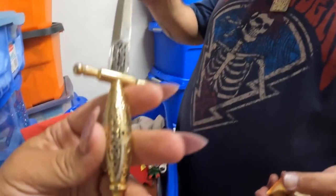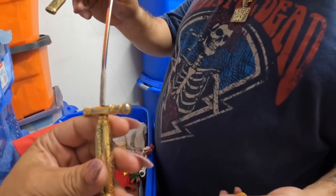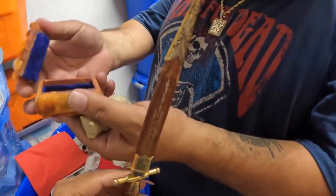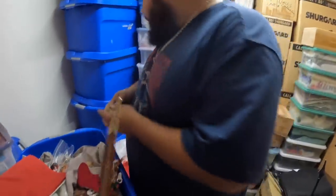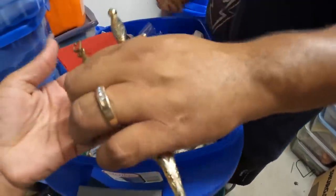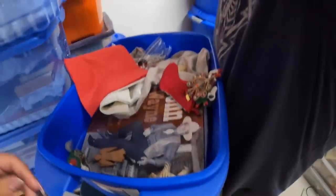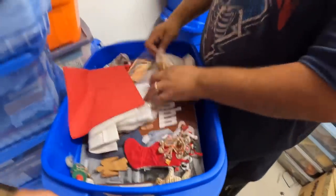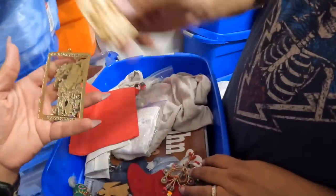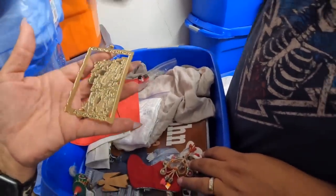That's nice. Nice little sword. It says something on it too. Made in Spain. That's really cool. Got a little trinket box. The little cat. Ooh, you almost stabbed me. Look, I found another one. Let's put these to the side. Those are pretty cool. We'll put them up here for now. Maybe there's more stuff like that in here. Oh, look at that. The old man of the mountain. That's nice.